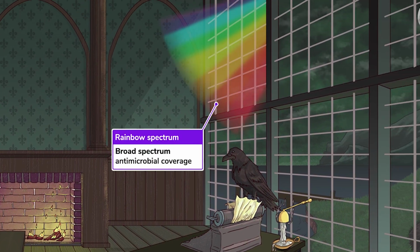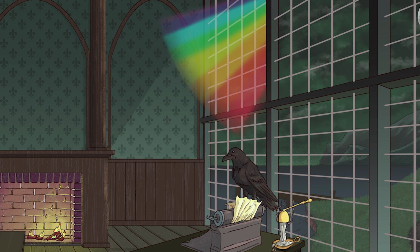Macrolides cover a broad spectrum of bugs, hence the full spectrum rainbow illuminating our scene. Coverage includes gram-positives like staph and strep, gram-negatives like bordetella, haemophilus, and even atypicals like chlamydia, mycoplasma, and legionella. And because they cover so many types of bacteria, macrolides are effective treatments for many different kinds of infections, including pneumonias, skin and eye infections, STIs, and many more.